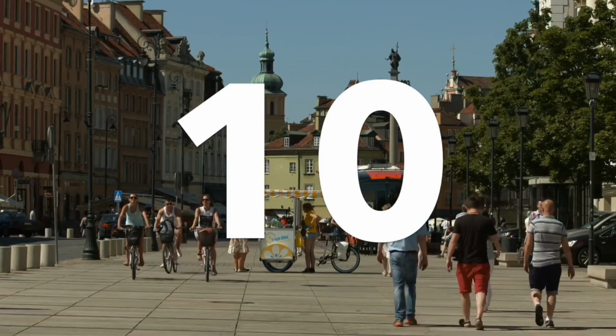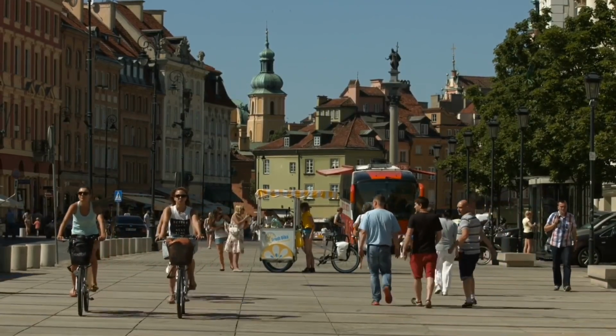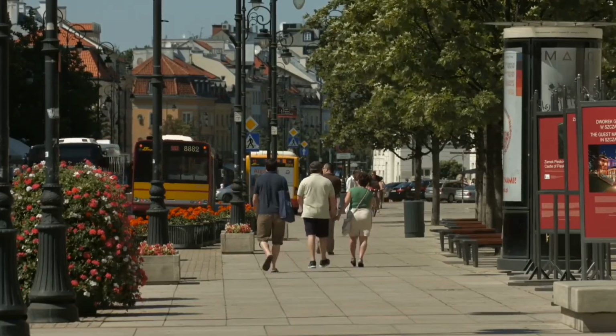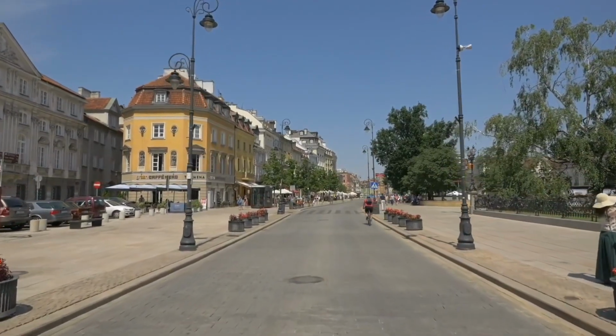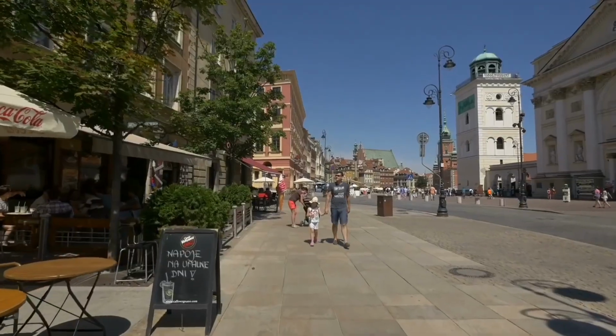Number 10. Krakowski-Przemyśl. A walk down Krakowski-Przemyśl is a great way to experience Warsaw's history. Situated at the end of the royal route, strollers will find the Presidential Palace and Warsaw University, as well as Baroque churches. The 1-mile-long street, one of Warsaw's oldest, links the Old Town and the Royal Castle.